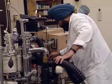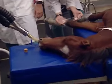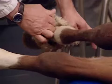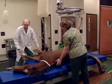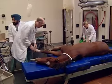Operating on horses in a prone position is risky, placing tremendous pressure on both the respiratory and circulatory systems. But Major Marshall's frisky disposition left the medical team with no options.